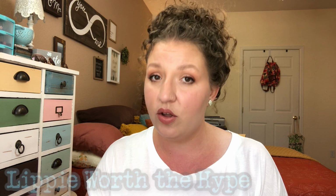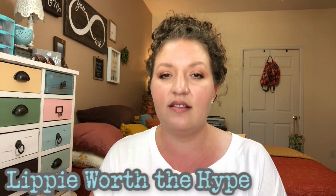The next one is Worth the Hype, and I had a few options I felt like for this one, but ultimately I decided to go with the Fenty Gloss Bombs. I love this lip gloss, and people are still raving over this lip gloss. A lot of people have it in favorites lists or things like that.